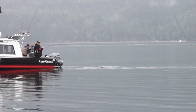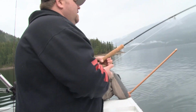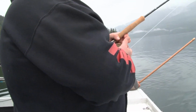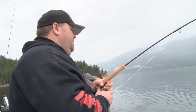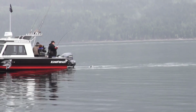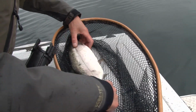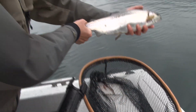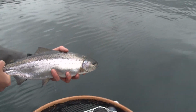Awesome. Can't ask for better than that. So nice. These are beautifully conditioned fish, and they're hitting that little minnow pattern on a fly we switched over to from a coyote spoon. How you doing there, Brian? Okay, I'm just going to bring this one up for a quick look at it. Look at all the condition on these guys. They're just beautiful. Look at that guy, probably full of sockeye fry right now.